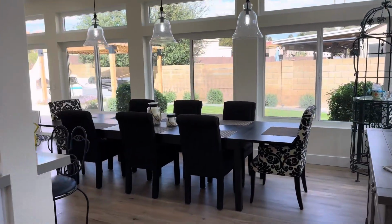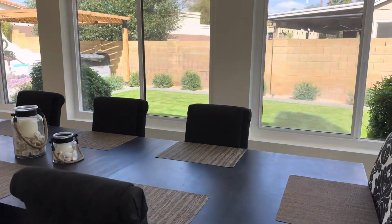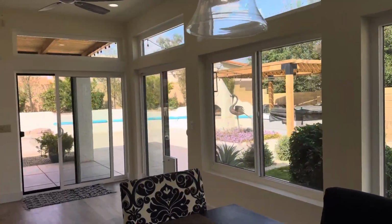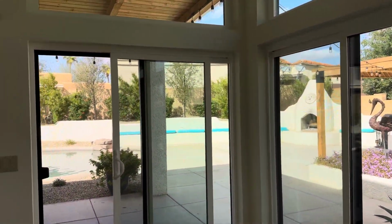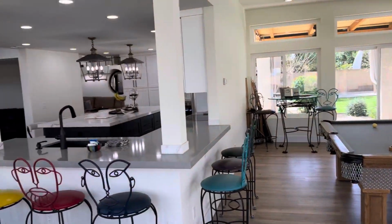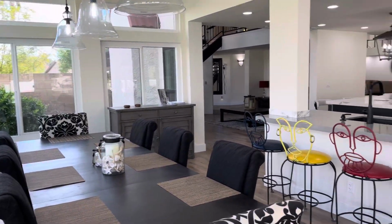Back behind the kitchen, we've got the dining room. You can accommodate many guests, as you can see. Beautiful natural light, and as the sun sets, it gets really nice in here. All the lighting is dimmable, so you can create your own mood, and it's super cool.